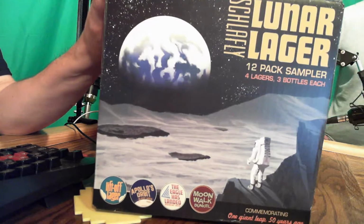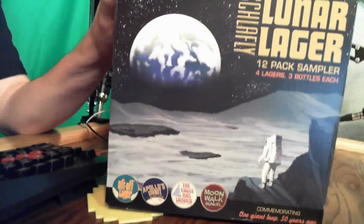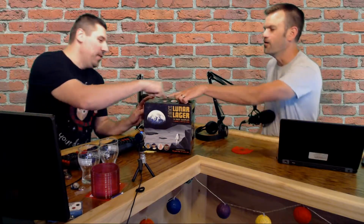The beer's still around. So, Schlafly Beer, a local St. Louis company, they went to commemorate the lunar landing with this big release, and there are 4 lagers in this package. 4 different lagers. So a Dunkel is a lager as well? 'Cause that one says Moonwalk Dunkel. I didn't read the full description. Sure, I'm gonna say yes. Since it's in this box, since I already said that, and it says lunar lager. It says 4 lagers, so there you go.